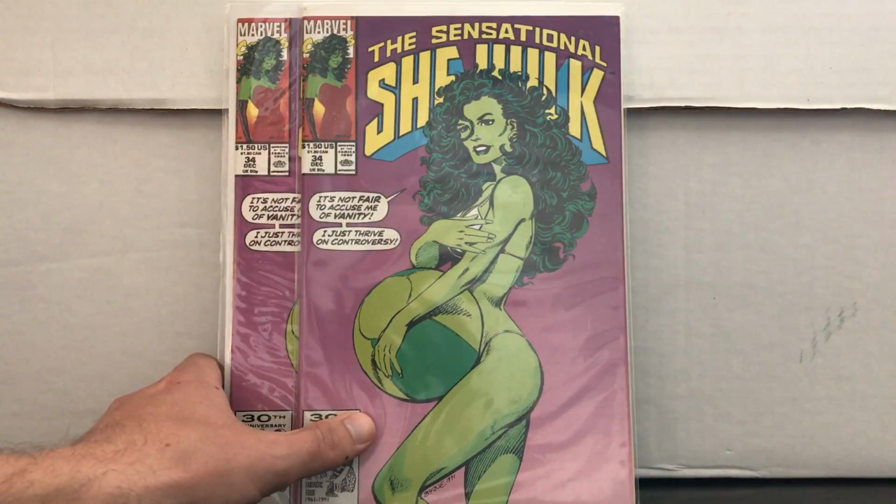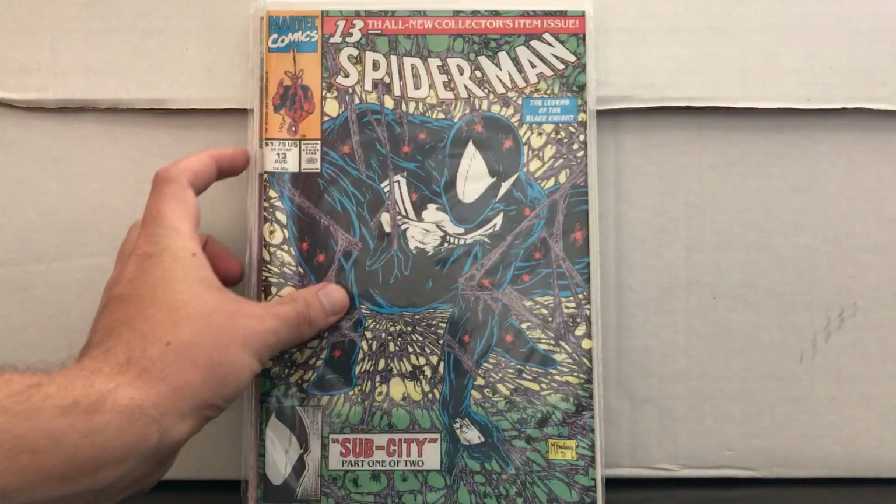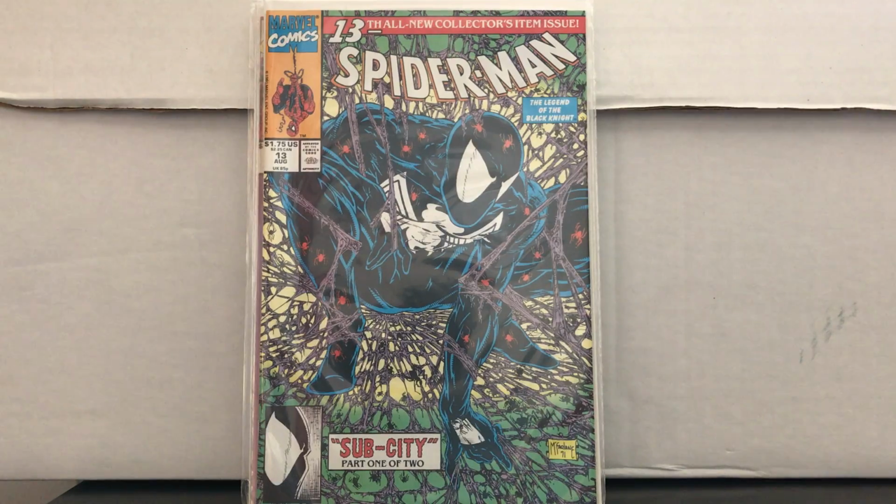Sensational She-Hulk 34, got a couple of those. Just a cool John Byrne cover. These a little bit more risque She-Hulk covers have really started to catch on. So I'll pick that up for $1. And Spider-Man 13, the black costume version of Spider-Man number 1. That's about a $5 to $10 book now. Pick that up for $1.